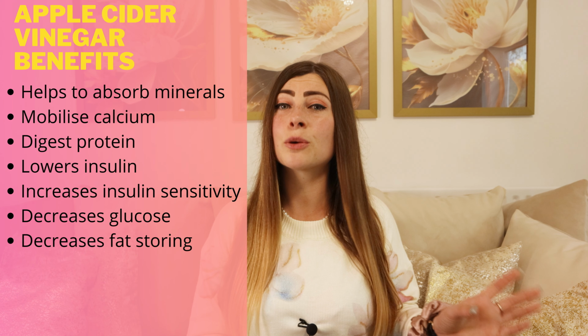Number 8. Use apple cider vinegar. Consuming apple cider vinegar before or after meals may help lower blood sugar levels and improve insulin sensitivity. Incorporate it into your diet by diluting it in water, adding 1 to 2 tablespoons.